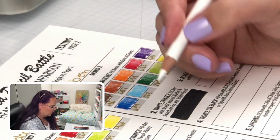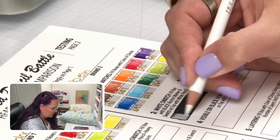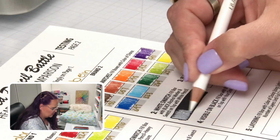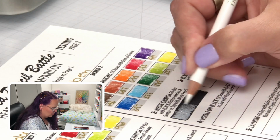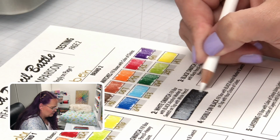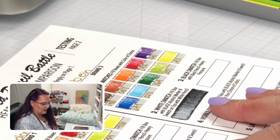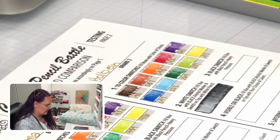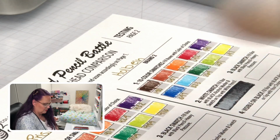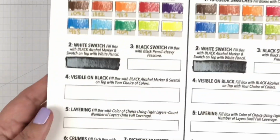Over here for the Holbein. Here we go. Heavy pressure, medium pressure, out to the lightest, lightest pressure. Okay. So again, we're on that good color pencil paper so we can see really good what's going on. I'm going to brush off crumbs and let's take a look.